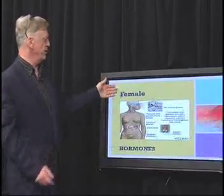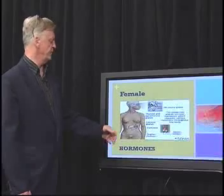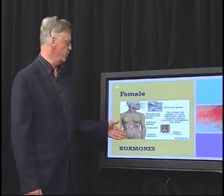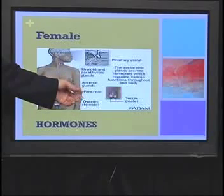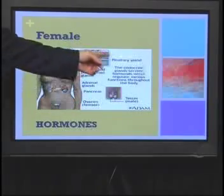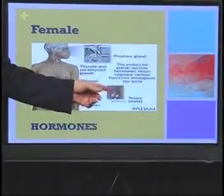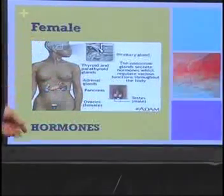So tonight we're talking about female hormones. There's a number of glands in the body, endocrine glands that make hormones: the ovaries, the adrenals, the pancreas, the thyroid, the pituitary gland up in the brain, and of course in the male it's testicles that are involved, but we're doing female hormones tonight.